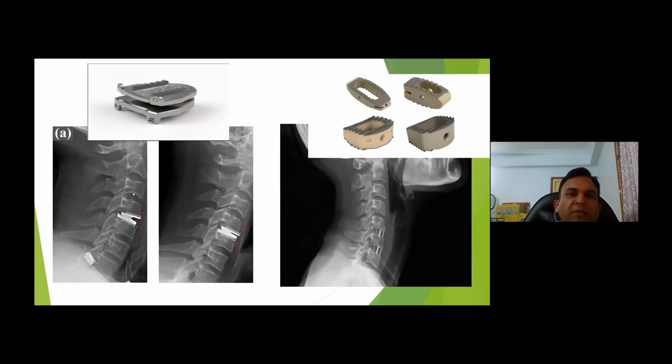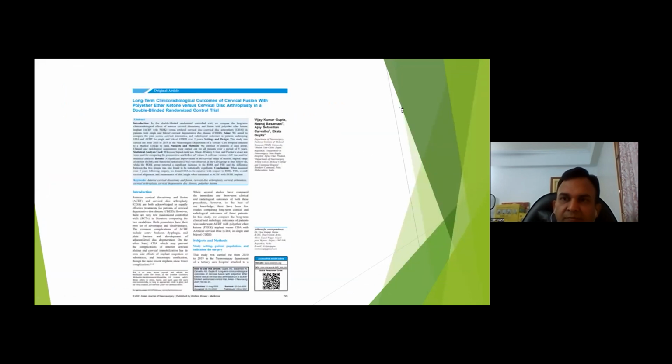Here we can appreciate the lateral view X-ray after implanting the artificial cervical disc, and here we can appreciate the lateral view X-ray after implanting the PEEK spacer device.